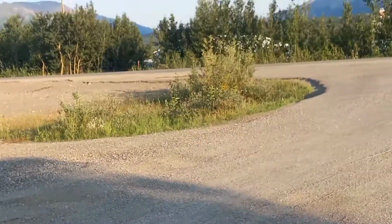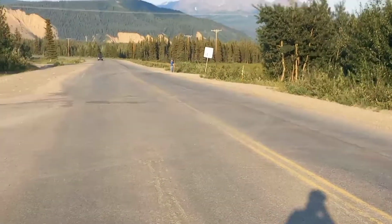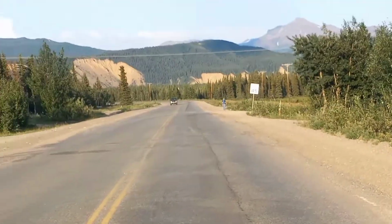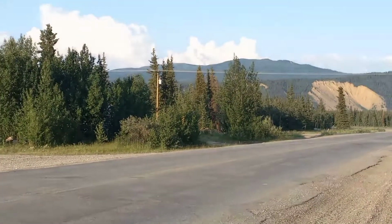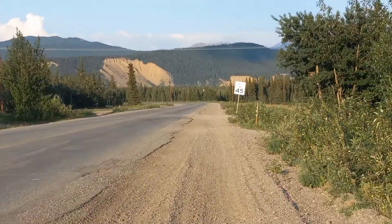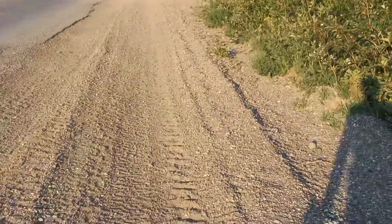Let's walk down here just a little bit more. If I can get run over while I'm crossing the street, eh? Seems pretty busy. There must be something fun down there. Probably the river. I'd say down this road's probably the river. I'm not going to go down very far.